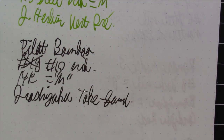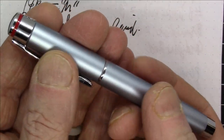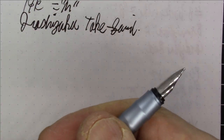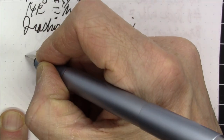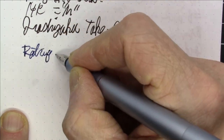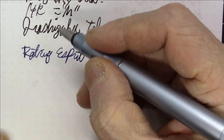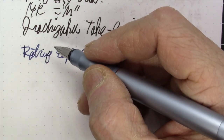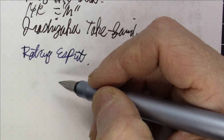All right, next up is a cool pen from Rotring. It's a pocket pen that sort of solves the size problem by being a telescoping pen, which is pretty, pretty neat. And this is the Rotring Esprit. And one downside of this pen is it's cartridge only. You can't even fit a converter in here. So that is sort of the downside of this.